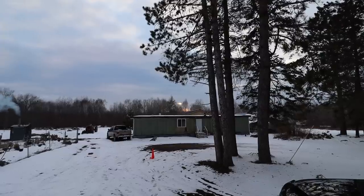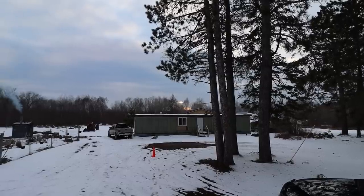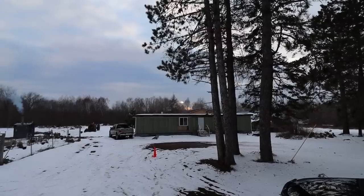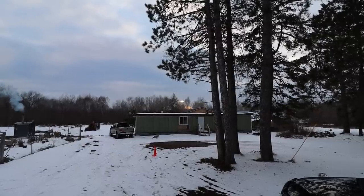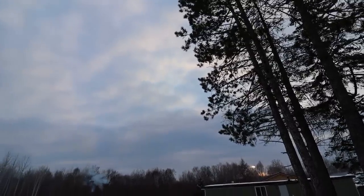I think I mentioned that in another video, but they say it's going to be cloudy all night, but I can see a little peek of sun there, so there's still hope. Anywhere between 10 and midnight is the prime time, and I don't know that this is going to break up. It looks pretty cloudy.